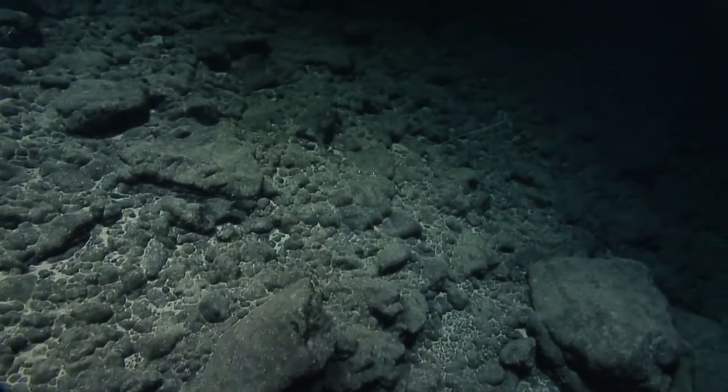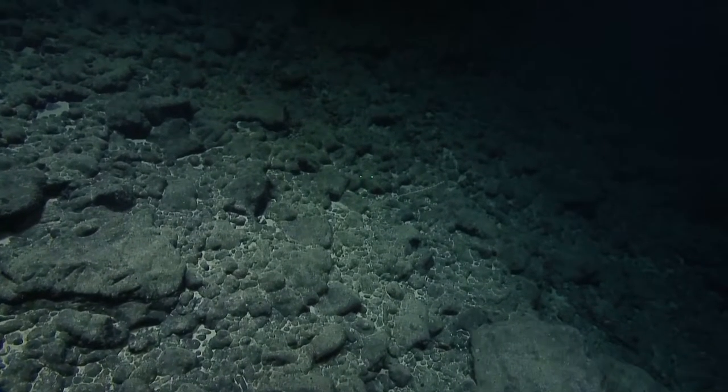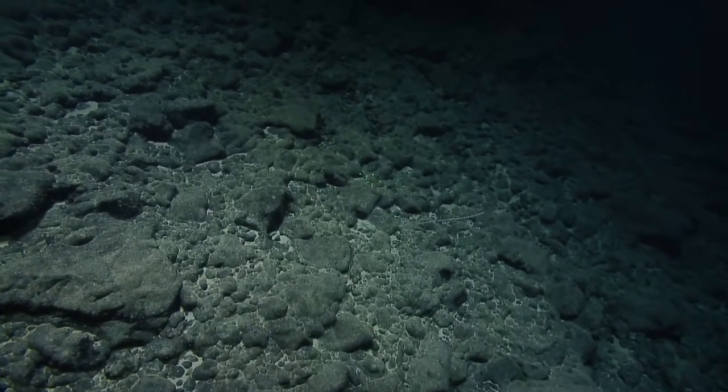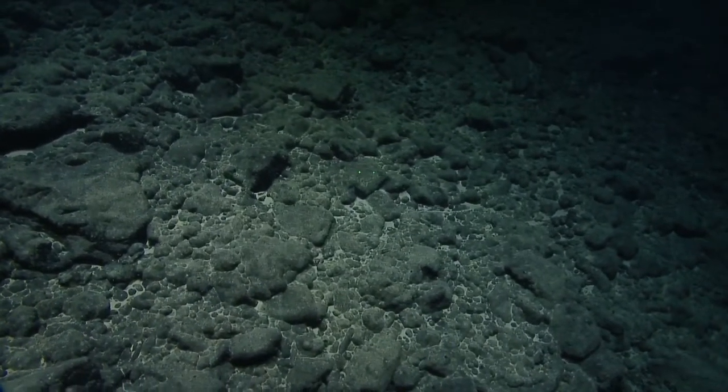We have a chat request for a giant sea spider, so Ocean, if you could provide. Maybe when we get shallower, we'll see those. I don't think we'll see them right now. We're still a bit deep.